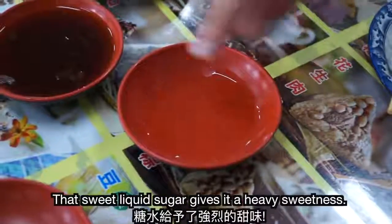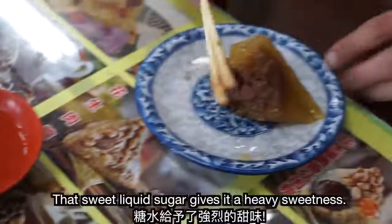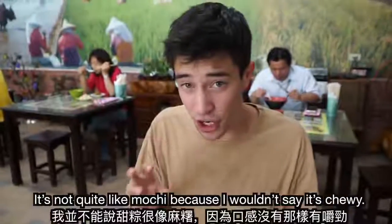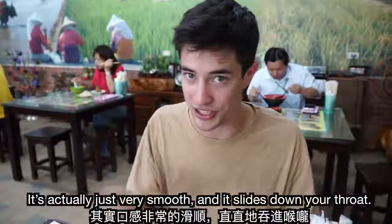That sweet, sweet liquid sugar really gives it a heavy sweetness. It's already sweet by itself, but that is really quite sweet actually. It's really like a goopy, goopy dessert. It's not quite like mochi because I wouldn't say it's chewy. It's actually just really smooth. It slides down your throat.